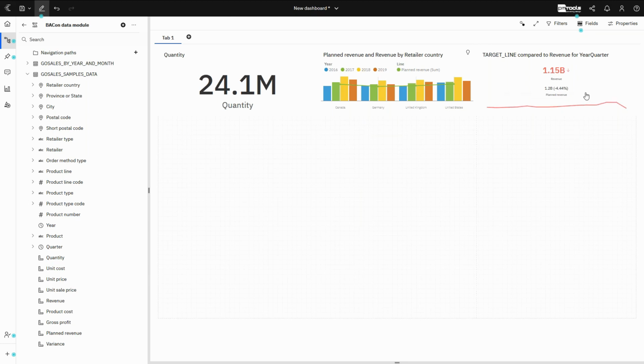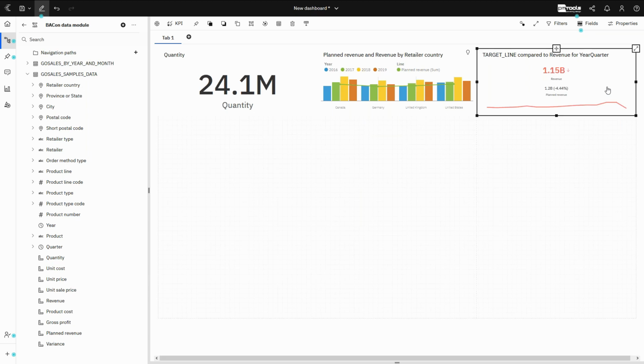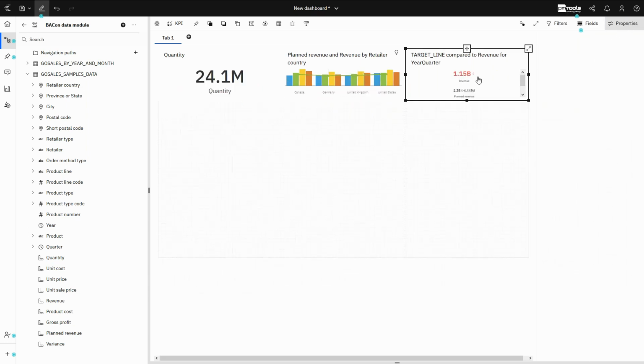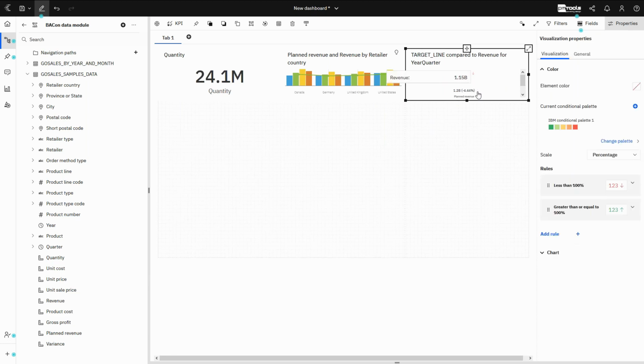And very simply, you can format your data through just a couple simple clicks and create a KPI widget like this. And not only that, I know we've automatically calculated the percentage is down, we highlight it in a different color. That's all customizable here.